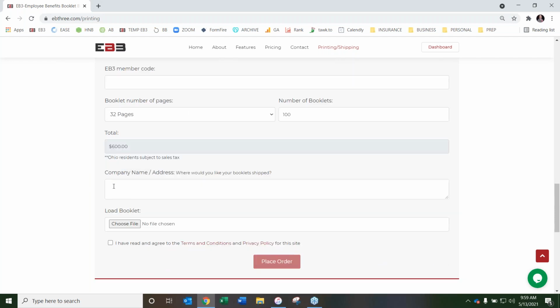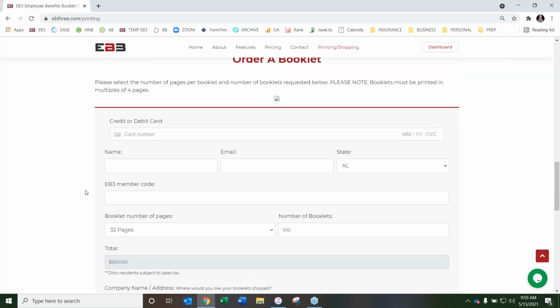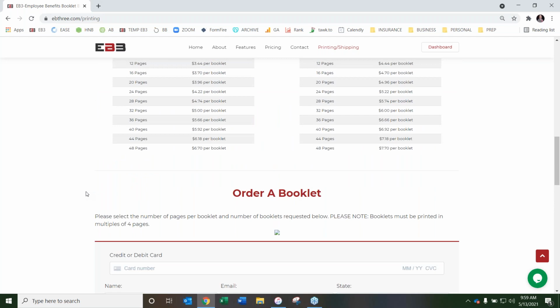And then when you go down, if you want initially to have this shipped directly to you so you can deliver it to your client, you can, to get comfortable with how we do things, our turnaround times, everything. That's fine. And then once you get comfortable with it, you can load in the company's name and address, and we'll ship it directly to them, if you'd rather cut out the middleman, or if you're not seeing them because of COVID, what have you.